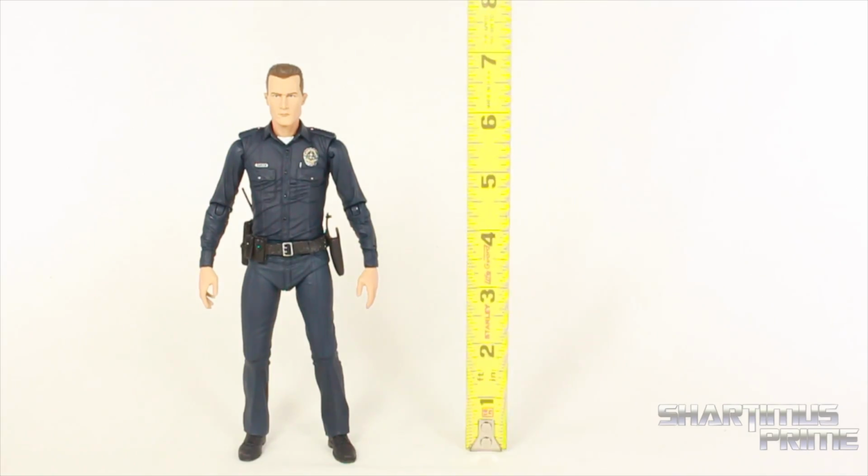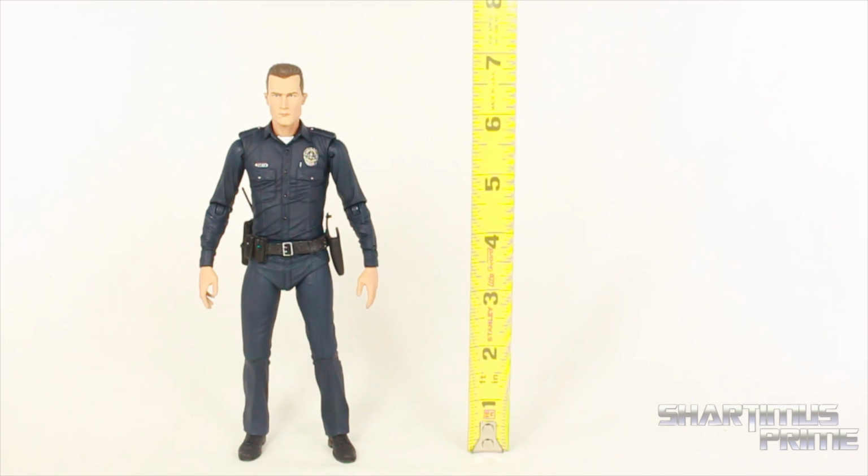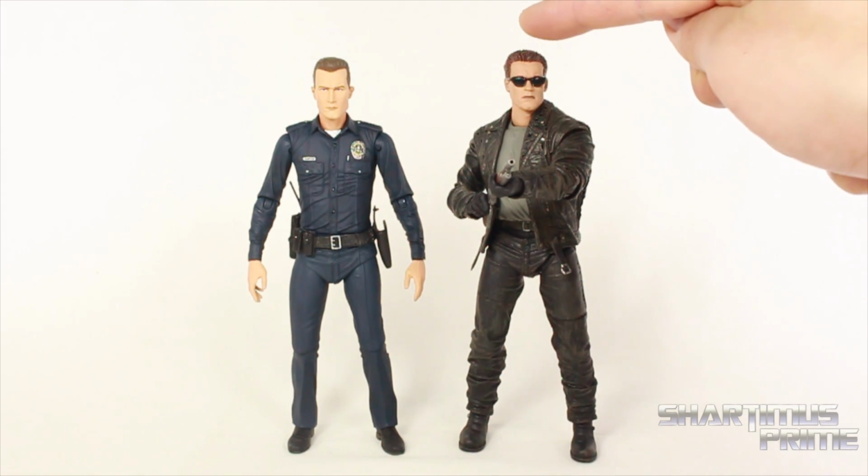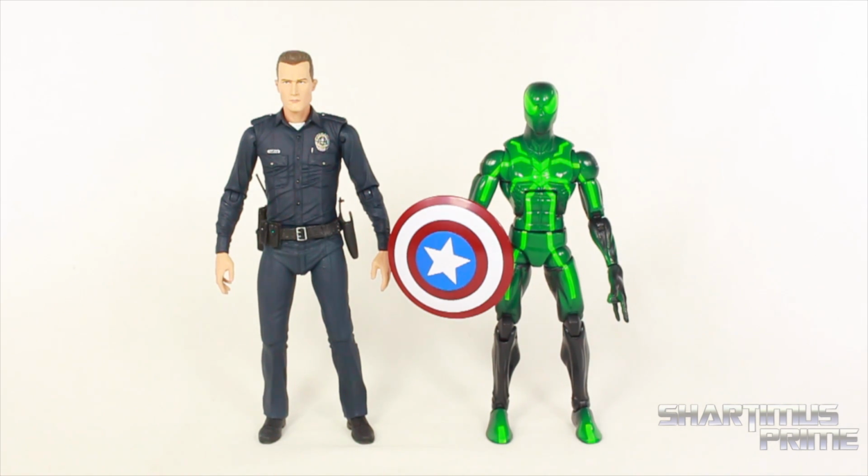Now, the Ultimate T-1000 is a 7-inch scale figure, and you can see he's standing right at 7 inches tall. And then here's the Ultimate T-1000 compared to the Ultimate T-800, and I think these are just slightly out of scale from each other. I feel like Arnold should be taller, just like up to there. Then here's the Ultimate T-1000 compared to the Marvel Legends Big Time Letdown Spider-Man.